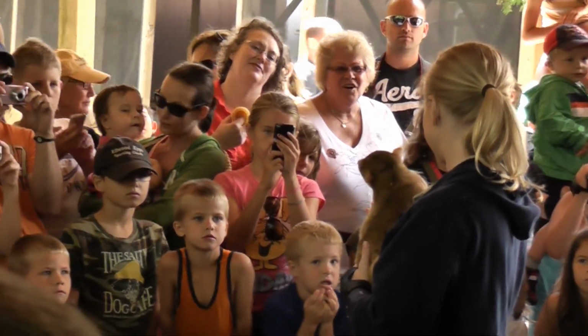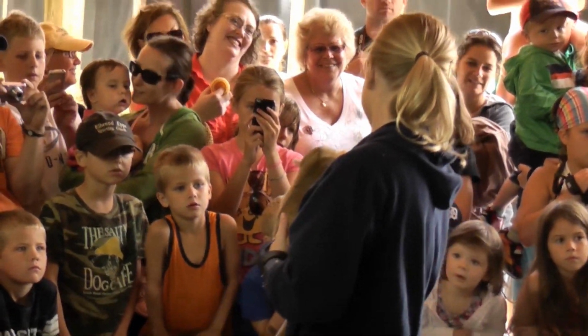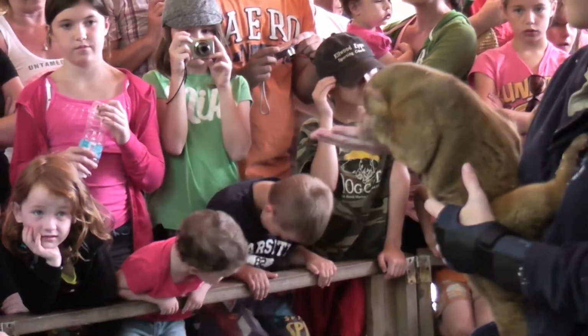Now, Kinkajous do have a nickname. They're also called a honey bear, because they get into flowers to steal the nectar.